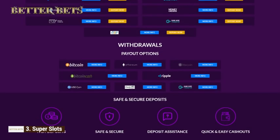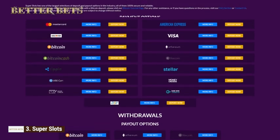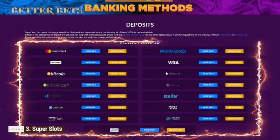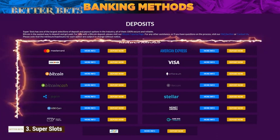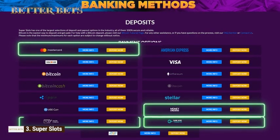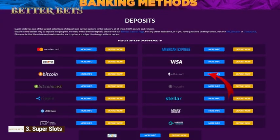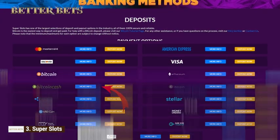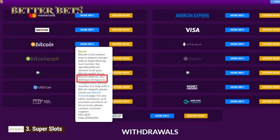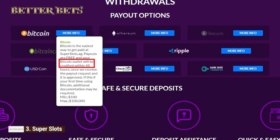Right up there with its diverse promotional offer is the Super Slots payment system, including a stunning variety of banking options. The operator enables 15 different payment methods, including fiat currency options such as credit cards, money orders, bank transfers, and checks. Players can also use cryptocurrency methods such as Bitcoin, Ethereum, Litecoin, Bitcoin Cash, etc. Deposits are added to your casino accounts immediately, and the casino prides itself on being able to offer same-day payouts.